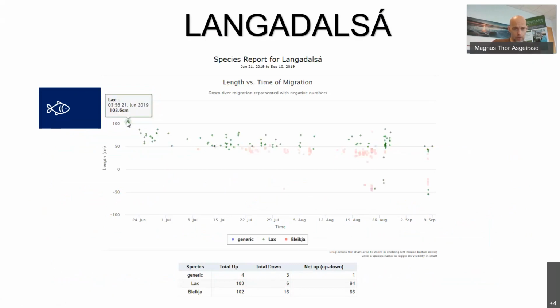And this one shows us a pattern of two species. The green ones are the salmons, and the pink ones are the Arctic char. So you can see there's a slight difference of how they migrate. And you can also see by this chart the size difference. The char is much smaller.